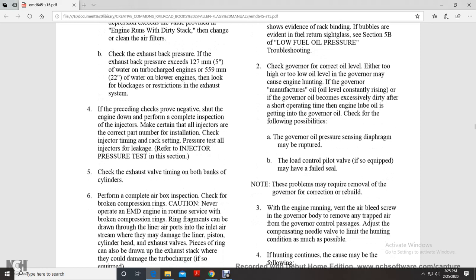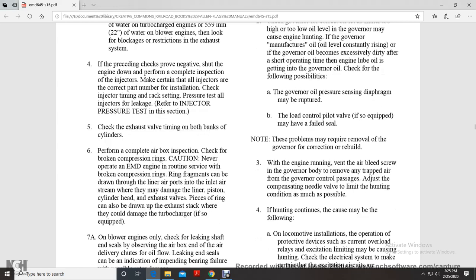If the preceding checks prove negative, shut the engine down. Perform a complete inspection of the injectors. Make sure all the injectors are the correct part number for the installation. Check the injector timing and the rack setting. Pressure test all the injectors for leaks. Refer to injector pressure testing and inspection in this section. Check the exhaust valve timing on both banks of cylinders.